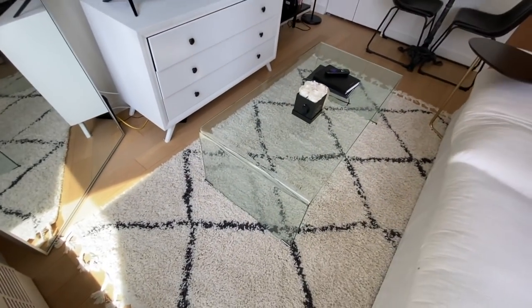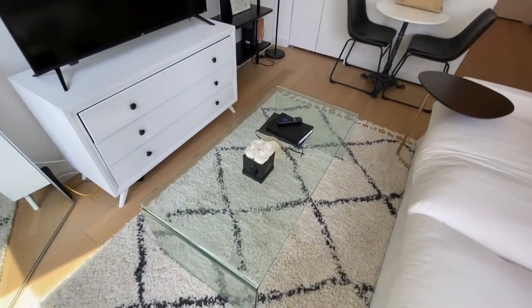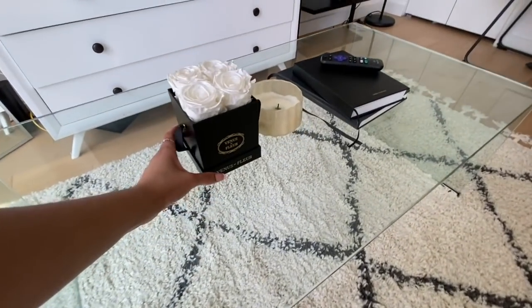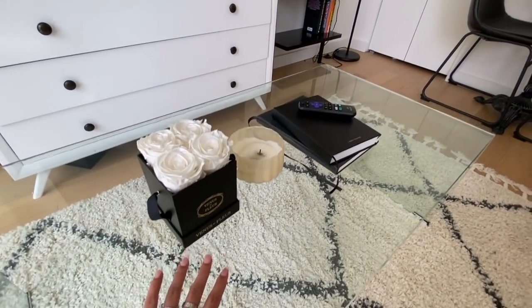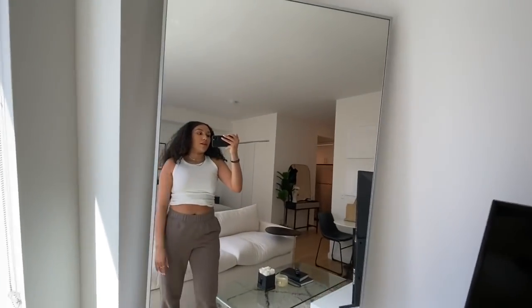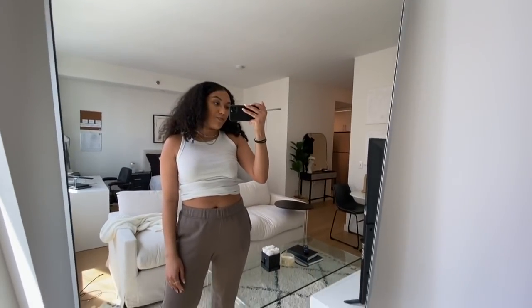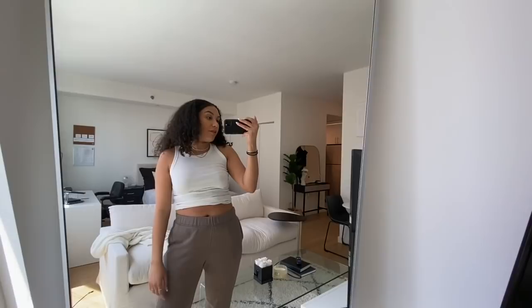This rug is from Home Depot. I love Home Depot. They have the best stuff, and you would never know. And then this is my little coffee table stuff. So my boyfriend got me these flowers for Valentine's Day. I have a candle, my journals, because this is where I sit to journal every morning, and then the mirror. So everyone in New York has this mirror. Massive, love it, huge fan. This is my real outfit and my real body, XOXO.